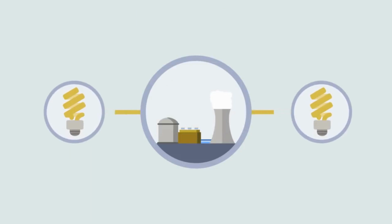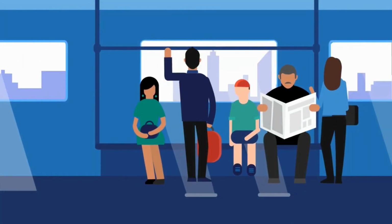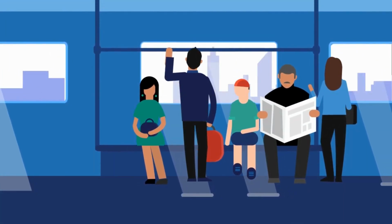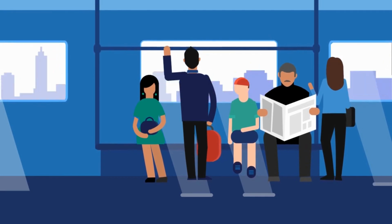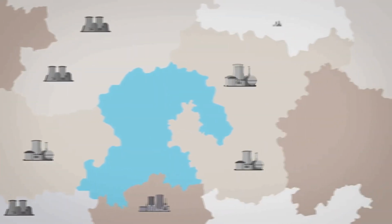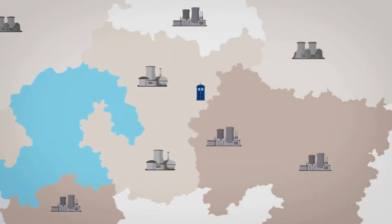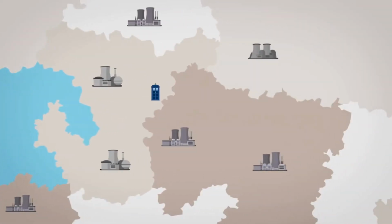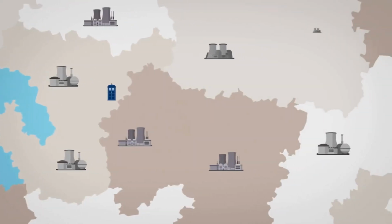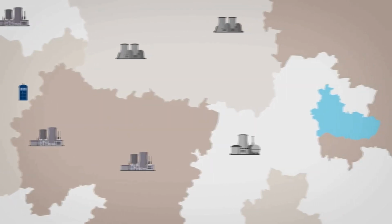Nuclear energy has the potential for generating huge quantities of cheap electricity, treating ailments, advancing our transportation system, and expanding our knowledge of the universe through organizations like the European Organization for Nuclear Research, or CERN for its French naming origin, as well as improving the general welfare of mankind.